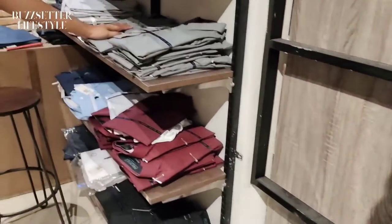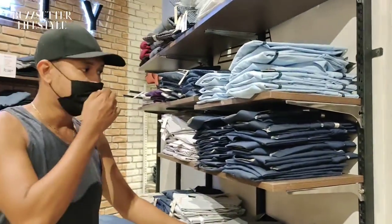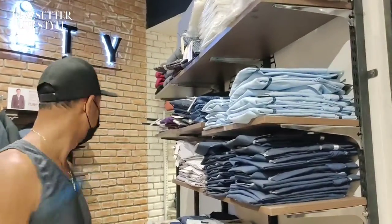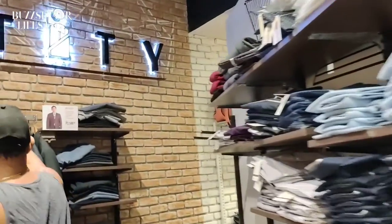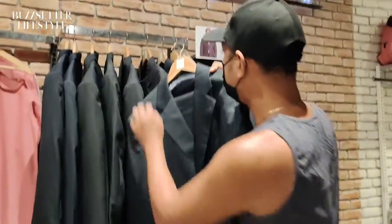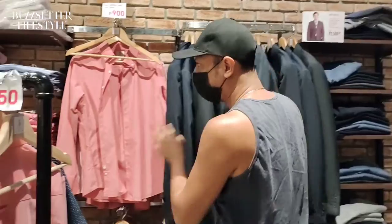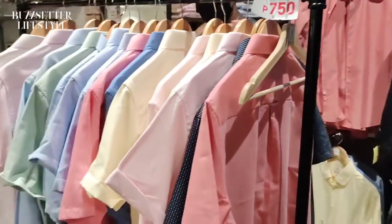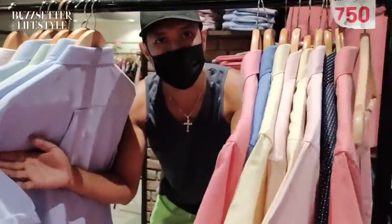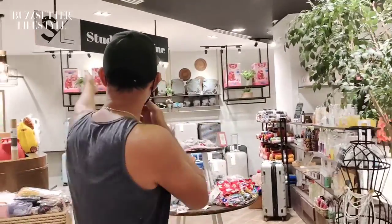So guys, if you are working, especially if you're a guy like me, this is where you want to go because you want to look good when you go to work. You have to wear formal. And of course, they got tux right here. Here it is. Nice tux. All right. They got a couple over here. Some more polos, and different colors. Check it out, guys. Different colors. Pink, blue, pretty cool.